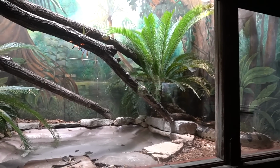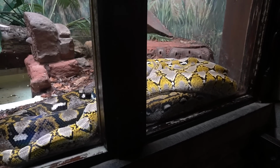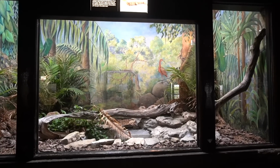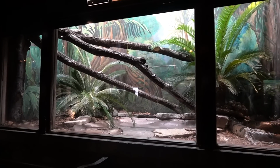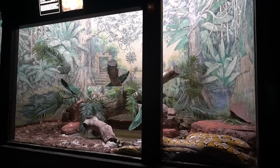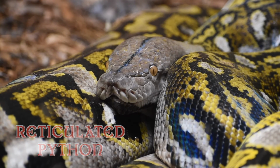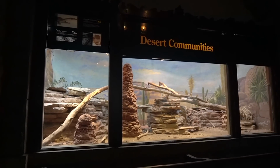In total, I counted 44 exhibits and 53 species. The center square has 4 other larger habitats with some of the building's largest scales, including the dwarf caiman of the Amazon and the Orinoco. And they have a green anaconda, often regarded as Earth's heaviest snake, and literally right across from a reticulated python, the world's most stretched out snake. Sounds very, very inviting, but I'm more drawn to the 4th corner in the desert communities.